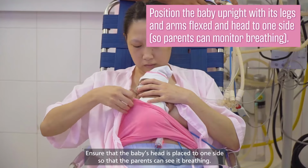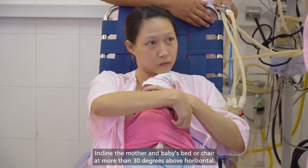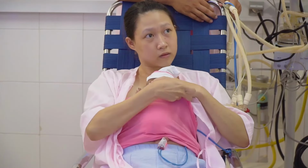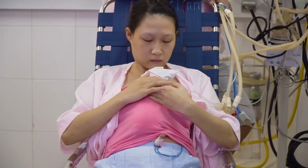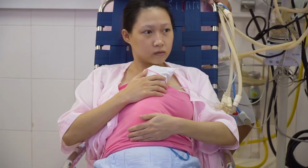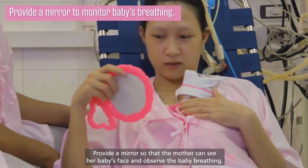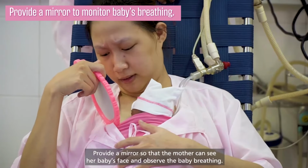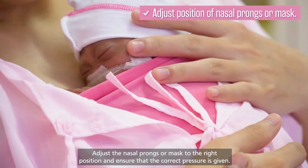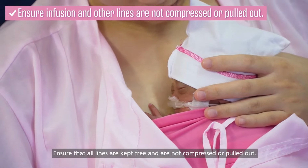Ensure that the baby's head is placed to one side so that the parents can see it breathing. Incline the mother and baby's head on chair at more than 30 degrees above horizontal. Provide a mirror so that the mother can see her baby's face and observe the baby breathing. Adjust the nasal prongs or mask to the right position and ensure that the correct pressure is given. Ensure that all lines are kept free and are not compressed or pulled out.